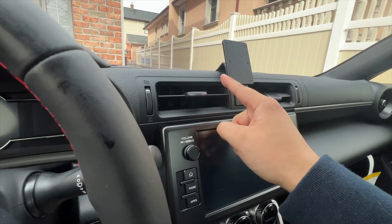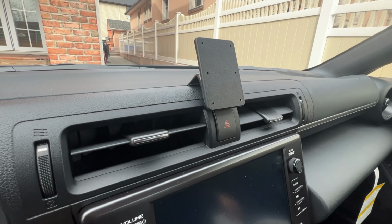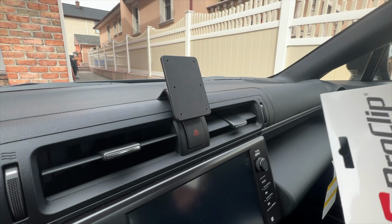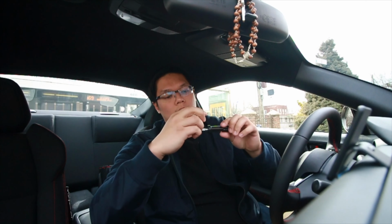They do recommend that you put it above the left or right vent. I'm a bad boy, so it's going right here. That was really easy. And now comes this part. This is the adjustable phone mount for rugged phone cases. And this next part requires a screwdriver.